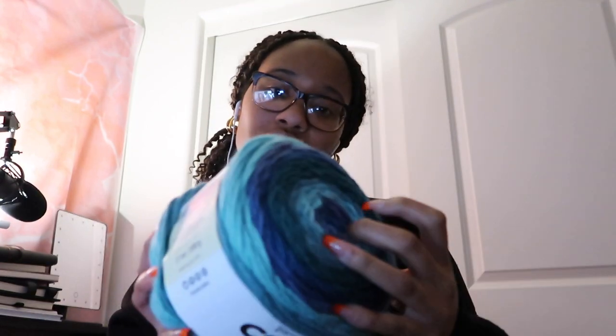This yarn, by the way, so soft. It's 80% acrylic and 20% wool. So very nice. Let me make sure that I'm actually looking at the correct thing. Yep, 80% acrylic, 20% wool. So get it if you are a wool lover, but you want something durable, like a blanket. So I'm excited. Yay! Okay, anyway, toodles.